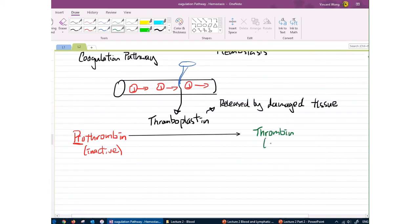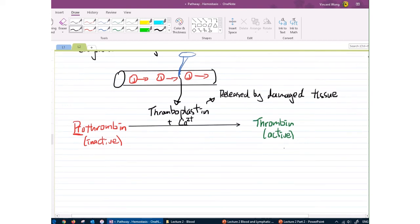So this is going to be active now, right? So green for go, red for stop. So inactive prothrombin will become active thrombin in the presence of thromboplastin. And you're going to need a little bit of calcium for that. You're just going to have to take my word for it.